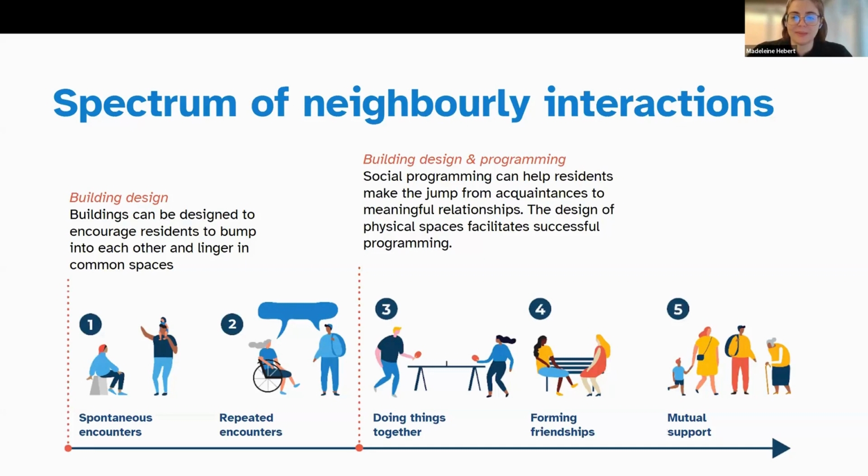And this is where, beyond design, we can think about programming. Things like a community garden are an opportunity to actually work with people that you're starting to know and build those meaningful relationships. In the building that I showed you earlier, our urban village co-housing, they're really working hand in hand to manage their building. They're also doing weekly meals. Three times a week, they all have dinner together. They take turns cooking. Those are the ways that they are building these relationships over time.